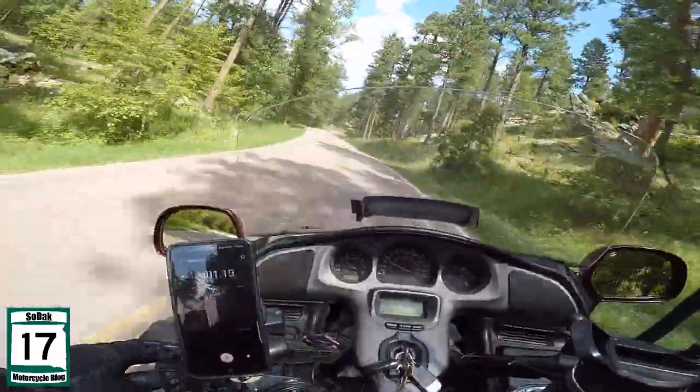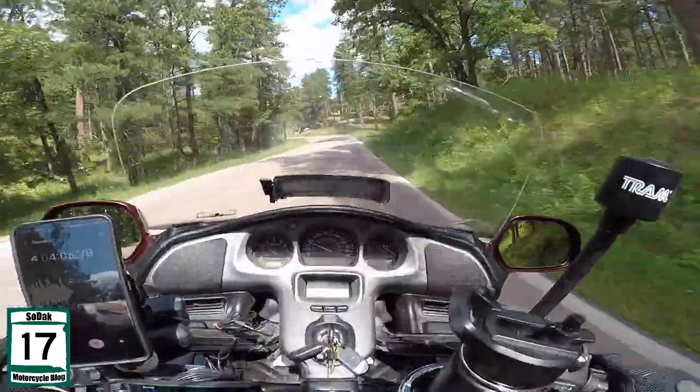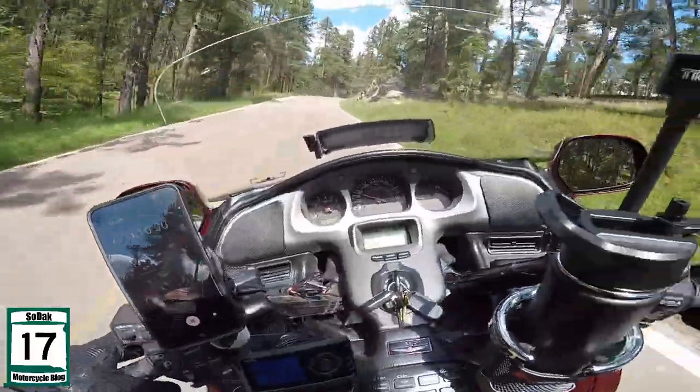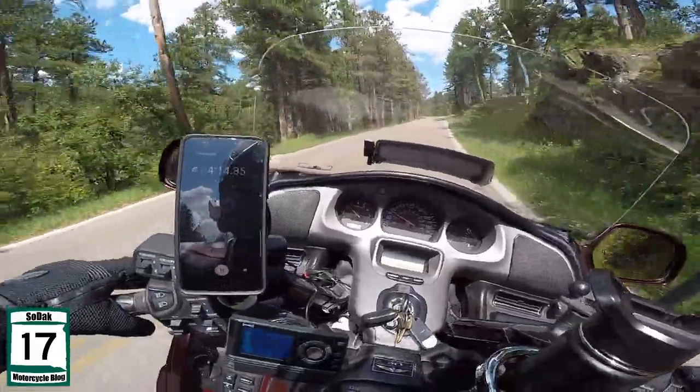Unlike Needles Highway, you don't have to pay for a park pass to get on it. So, hey, that's a good thing. All the way in the end, for the most part, it's a road and a hill, so they're always good.